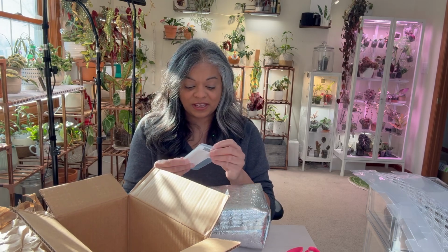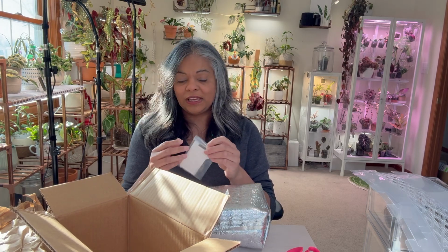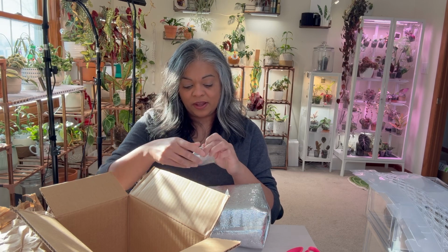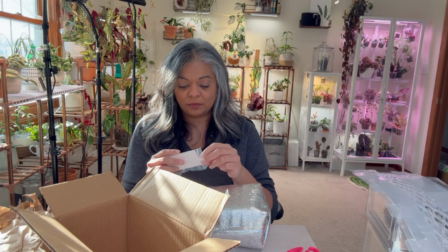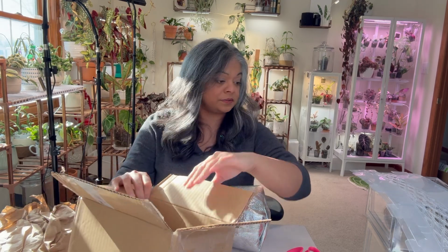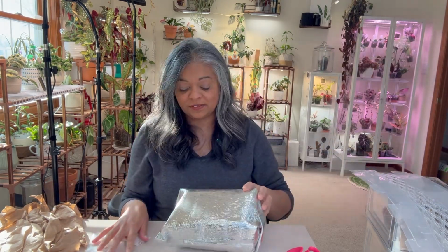Ooh, I love that. It came with little namesakes. Oh, I love it. Oh my gosh. And a name tag. New shop, one of my favorite. And this is going to be on the list. But first, let's see if the plants are okay.